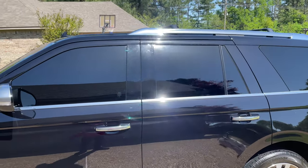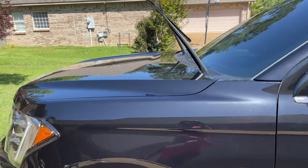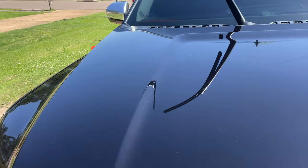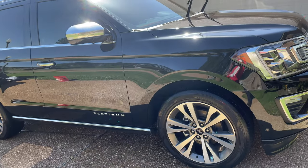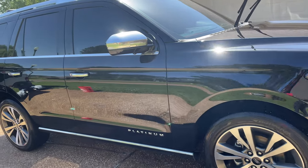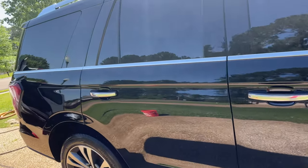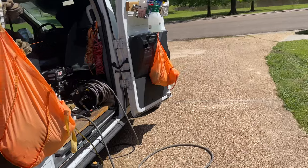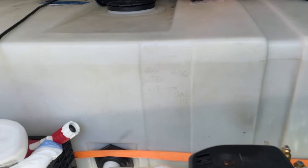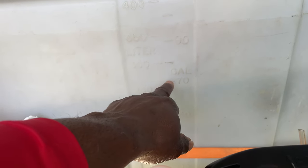All done with the exterior wash. This is a full detail, so I still have to wax the vehicle and do the inside. I'm not gonna show all that because that's not what the video is about. So I'm just trying to stay on topic. And I'm on a hill, so this is not gonna be a true reading of the water, but you can still get an idea. So here's 70, so I'm probably a little bit above 70.